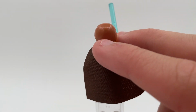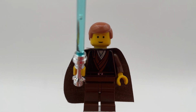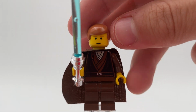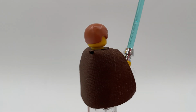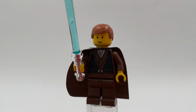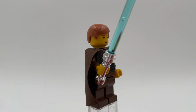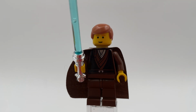But yeah, he has the stiff brown cape for his robes, and then his face, just a smile with a couple of orange eyebrows, plus this reddish or sand orange hair, which isn't too accurate. But yeah, this figure was one of the first ever Padawan Anakins ever made, and continues to be very highly sought after.